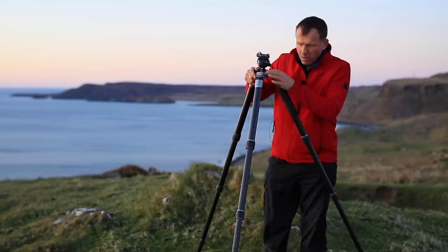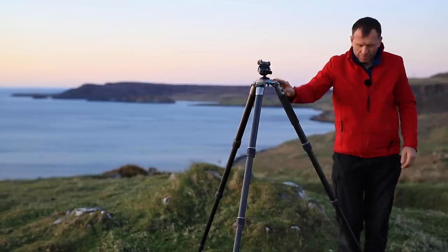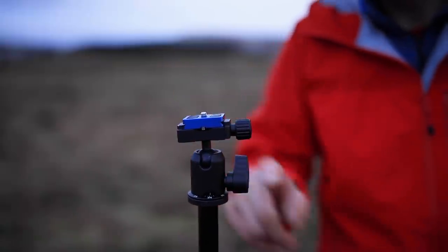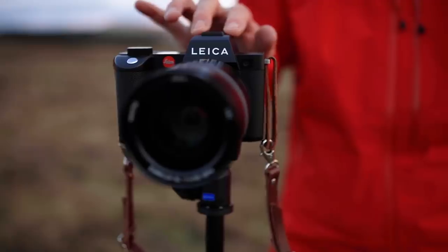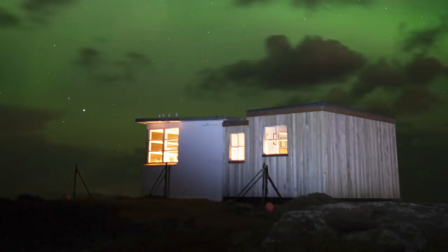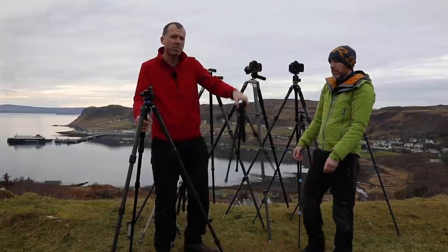The first thing you're going to need is a decent tripod. Now, I use the word decent, meaning that if you have a flimsy one which wobbles a lot when you touch the camera, then this isn't going to keep the camera perfectly still, especially if it's windy. The result is that you will get soft shots, and all the hard work in getting yourself to the right location at the right time will be for nothing, all because your tripod sucks.